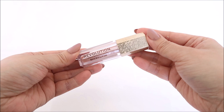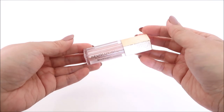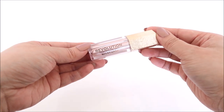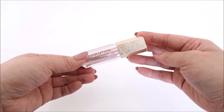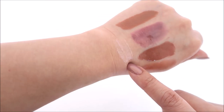Okay, so this first thing is a Makeup Revolution lip topper in the shade Exquisite. This packaging is just insane. I think this released in December, last December. There's another shade that I think is a little more gold, but this packaging just kills me. There's a swatch of it. Can't really see the sparkliness.